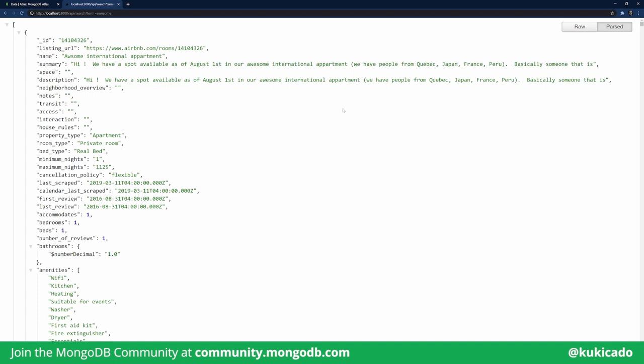But it doesn't stop there. With MongoDB Atlas Search, you have additional features and functionality like typo tolerance to implement fuzzy search, autocomplete, custom scoring, and much, much more, all natively built into your MongoDB deployment.